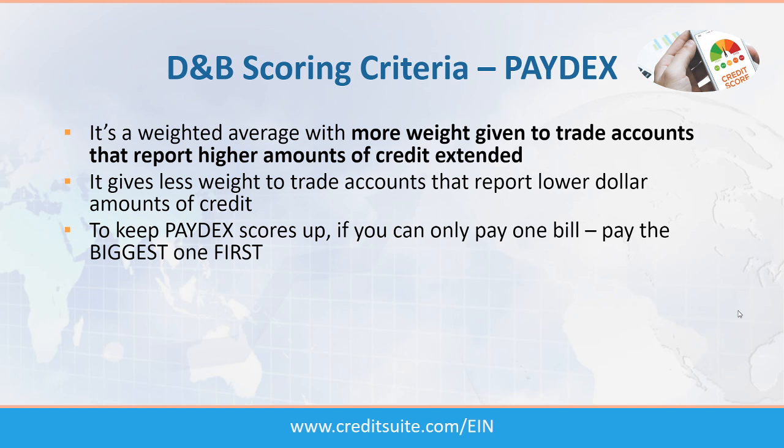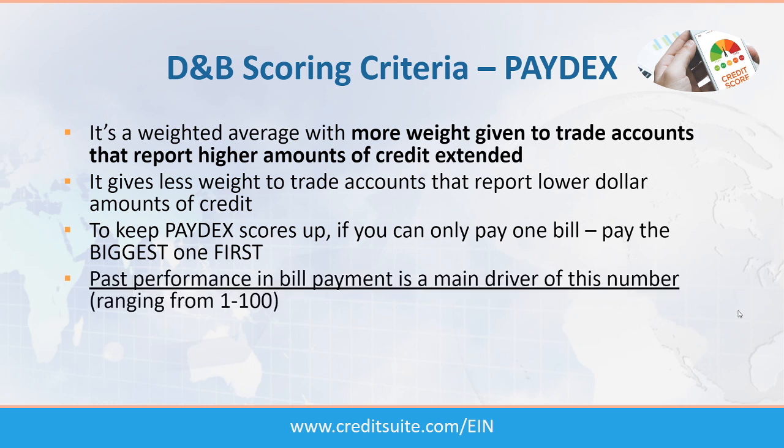The other thing to keep Paydex scores up: if you can only pay one bill, pay the biggest one first. Don't go after the small stuff because you think you can maybe get rid of it. The goal here is, if you want to increase those scores, you've got to pay the bigger bills so that you can knock down the higher utilization, or the higher loans and terms that you obtained out there. Past performance and bill payment is a main driver of this number, ranging again anywhere from 1 to 100.